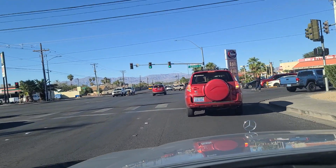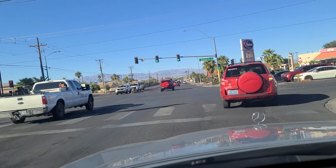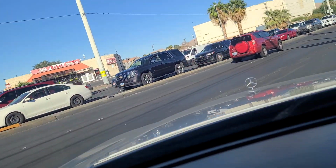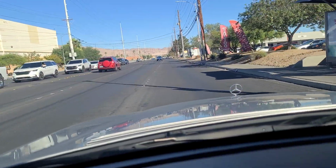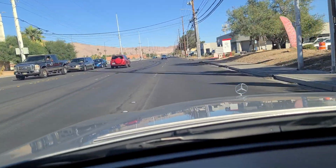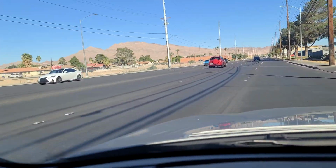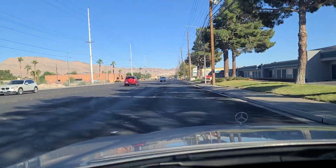Pedestrian crossing. And we will make this right onto Sahara here. Very commercial area here on Sahara, east of Lamb, in between Lamb and Nellis Boulevards. And there is some residential over there on the left or north side as we continue east here.